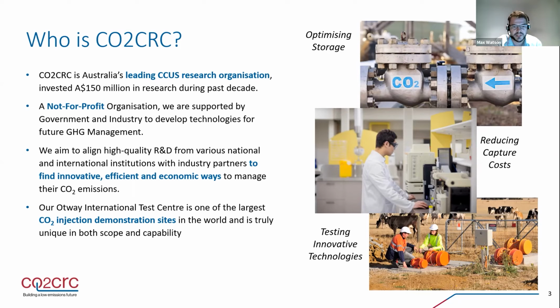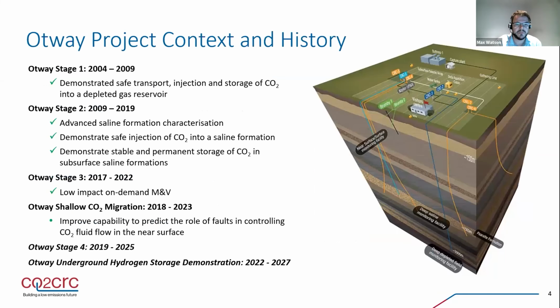So we work very closely with our industry partners and our various research institutions to find ways to bring their technologies to the field to trial. And you'll see with the Otway, we're very proud of it. It's one of the most comprehensive field facilities in the world to really trial and develop these different technologies, and that can revolve around storage. We do also do some work in capture, and we're moving into different areas, which I'll go into.